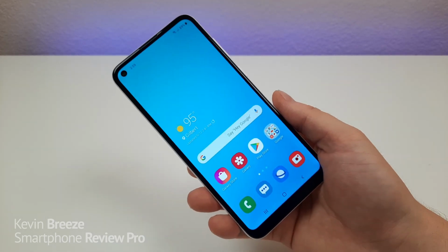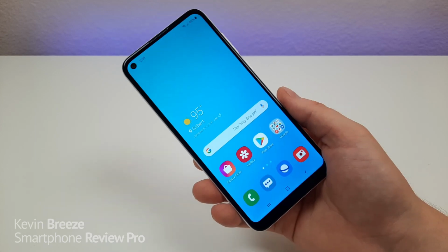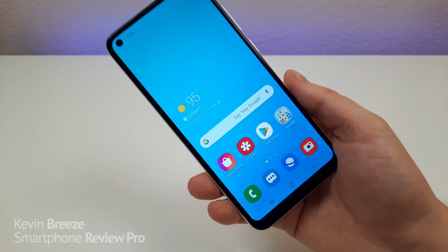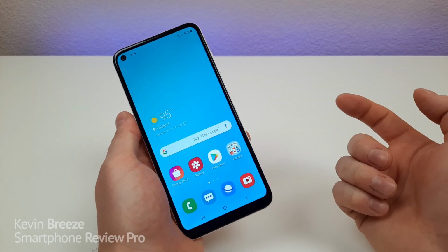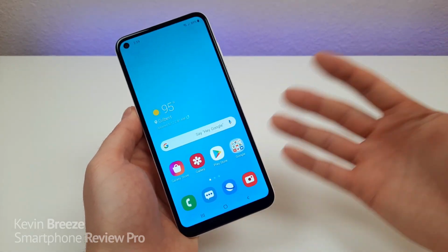Now the software on here is Android 10 with Samsung's One UI 2.0. Now for the most part, we're getting all the various goodies that you'd expect to get with One UI 2.0, but some features like the App Edge are missing here. So that's a bit unfortunate. There's also no Bixby on the device either, which I totally am fine with.